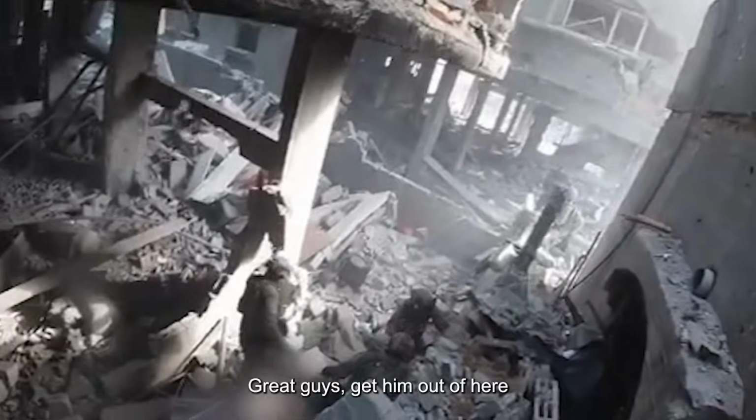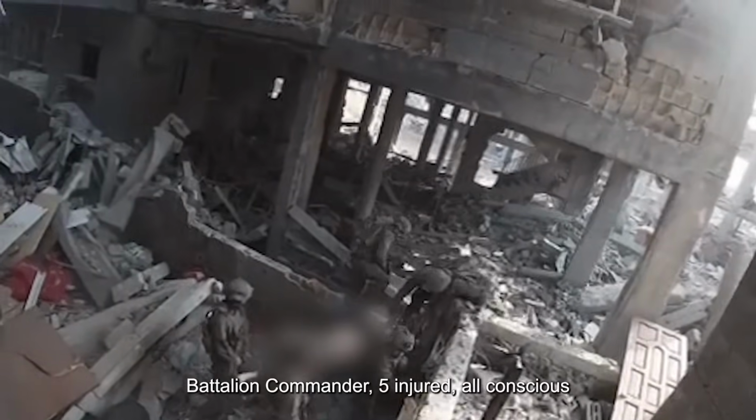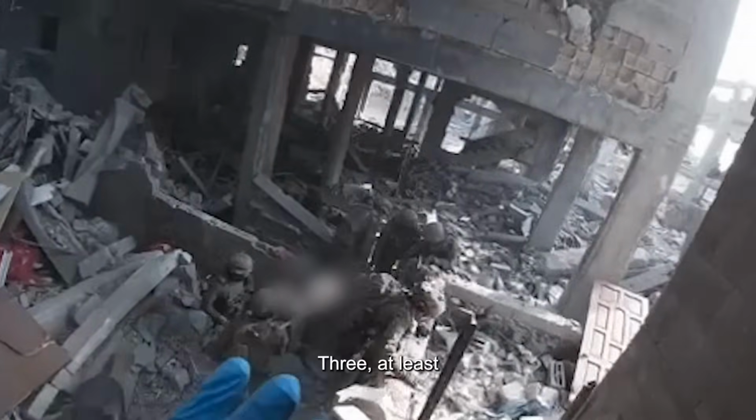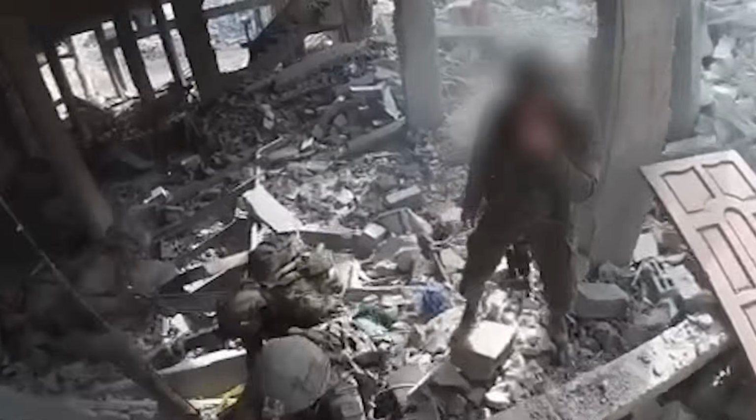Of course, it's hard to tell if this was an IED or small arms fire. Again, they blur out the casualties, so we can't see. There we go, 5 injured, all conscious. Good news. You see them trying to organize all aspects of this, securing the area.